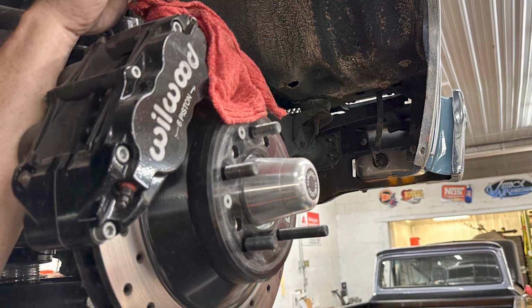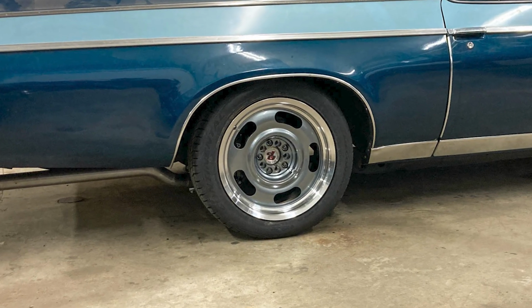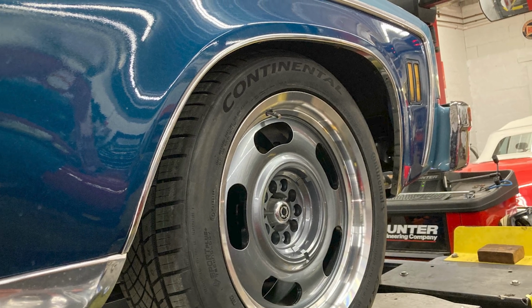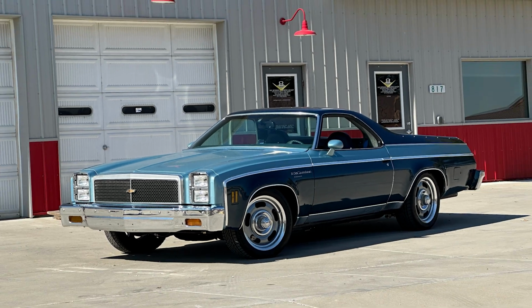Wilwood disc brakes are used at all four corners, and a set of Vision 18-inch billet Chevy rally wheels not only look right on, but also allow for bigger and better Continental boogie shoes. The stance is slightly lowered and is clean out of sight.